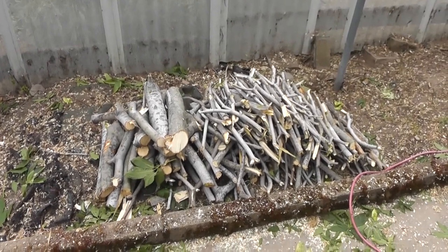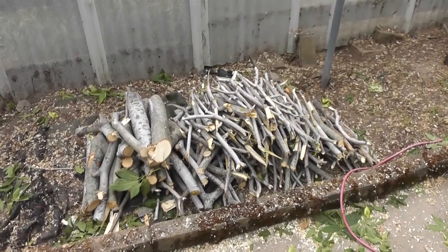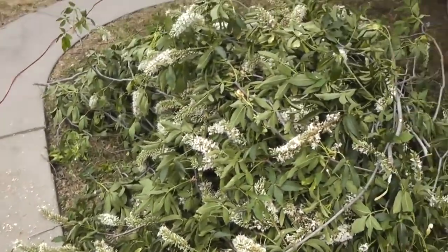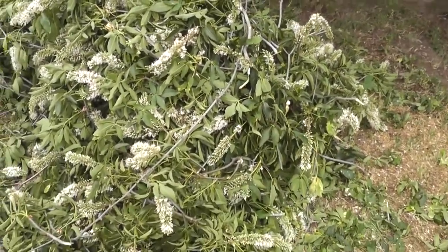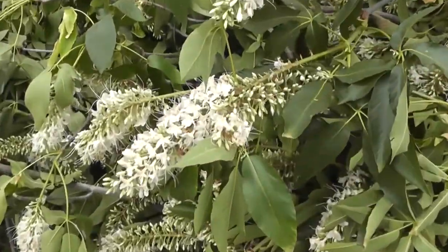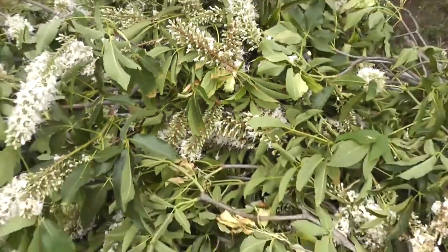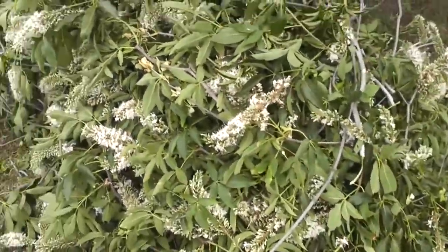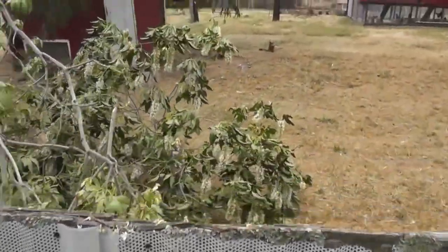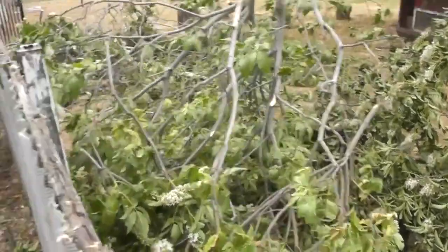All right, so here is the kindling, or all the wood that I got from this side of the tree. Here's the pile of branches and flowers that I got. And I'm hoping you can see that the bees are still getting in here. So I'm hoping that these flowers and stuff just die off real quick. So here is all the branches from the other side that I still got to break down.